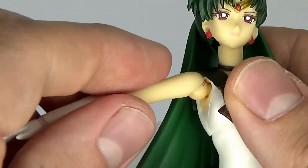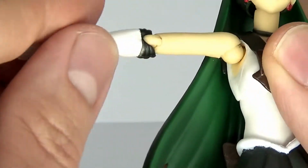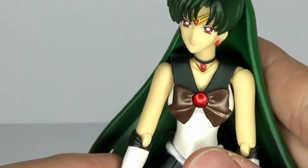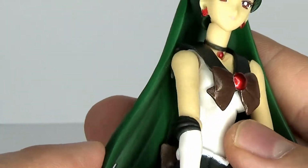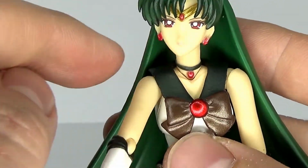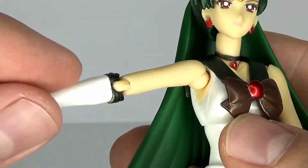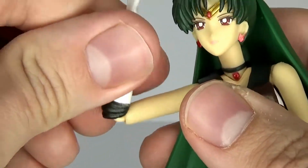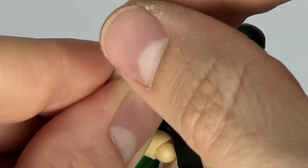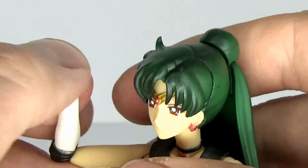We have shoulders, goes up. You have the ball joint over here that goes into the body. And as far as molds go, the only difference here is she doesn't have anything over her shoulders, which usually, I mean, the regular Sailor Moon outfit has kind of rings over there. And then we have the elbow with a single hinge, and a hand with a ball hinge and a peg that goes into it so you can move it around.